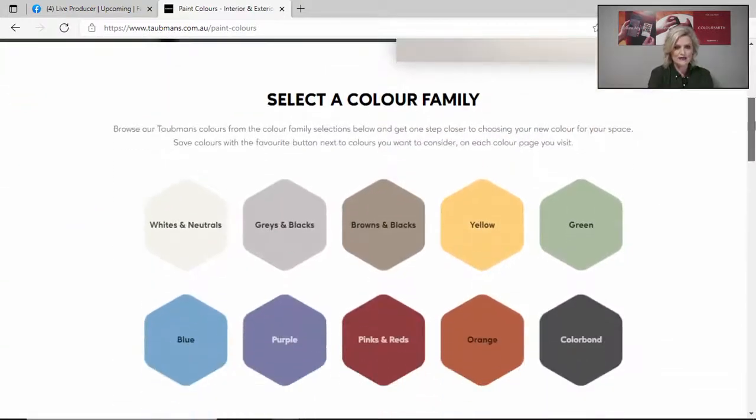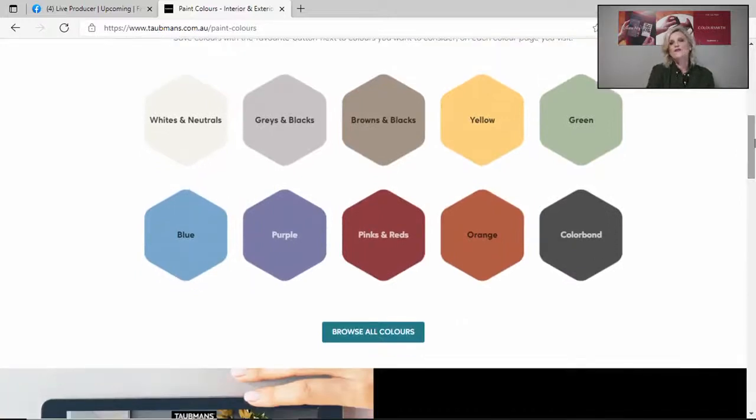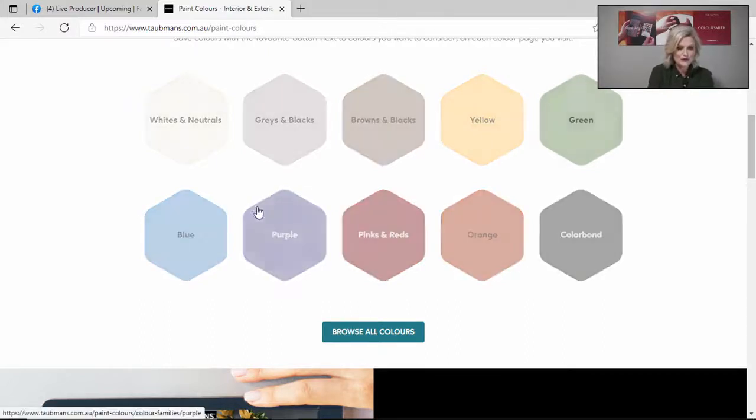Beautiful. And then we scroll down here, and we can see here that what they have done is they have categorised colours, if you like. So you've got your whites and neutrals, you've got your greys and blacks, browns and blacks, yellow, green, blue, etc., etc. So it makes it really easy for when you're first starting out and you're looking for colours, having them grouped. So let's just have a look. So I'm going to take you to greys and blacks.